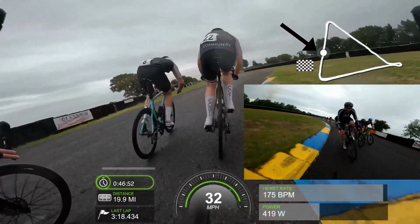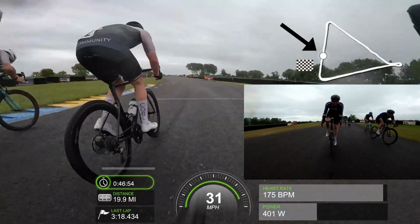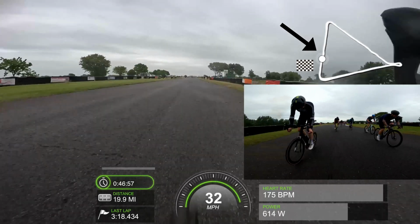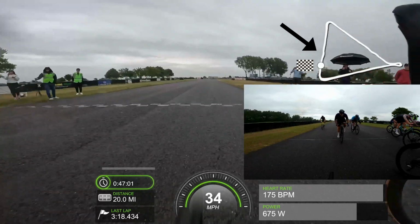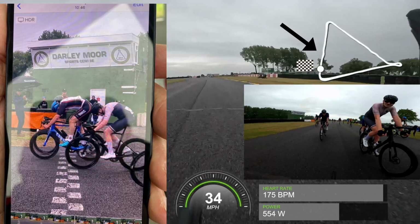I come out, my plan is to swing out gradually and kick on, which I am. This is everything I've got. Don't laugh at my sprint. I'm like, oh my God, I could win a bike race here. This guy is coming around me on the right hand side behind me. We are neck and neck, bang, second place, photo finish.